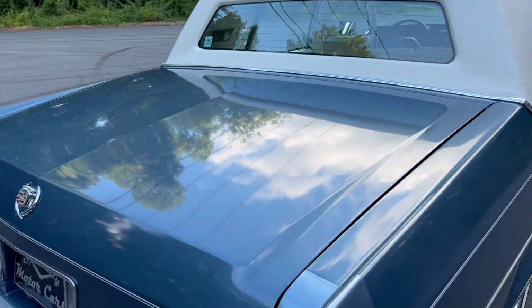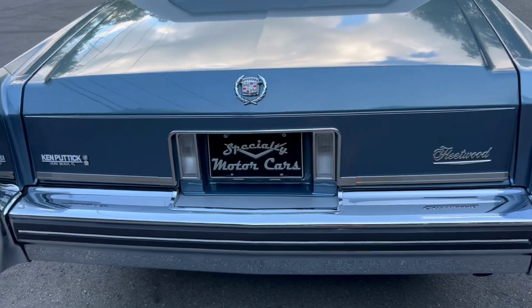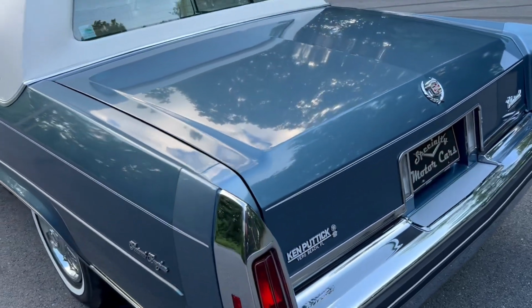So I'll tell you all the things I did to this car in a little bit mechanically, but cosmetically, we did 4 new tires on it. Replaced all the filler panels on the car.